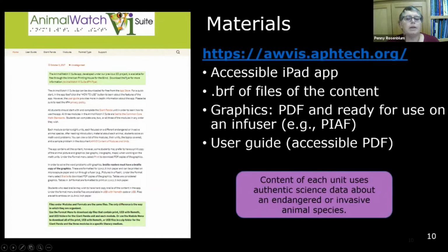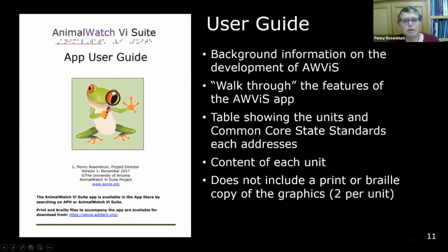We also provide a user guide. This is an accessible PDF for the teacher so that it helps orient you and gives you the problems that the student is going to be solving so you can preview. So all of this is at awvis.aphtech.org.